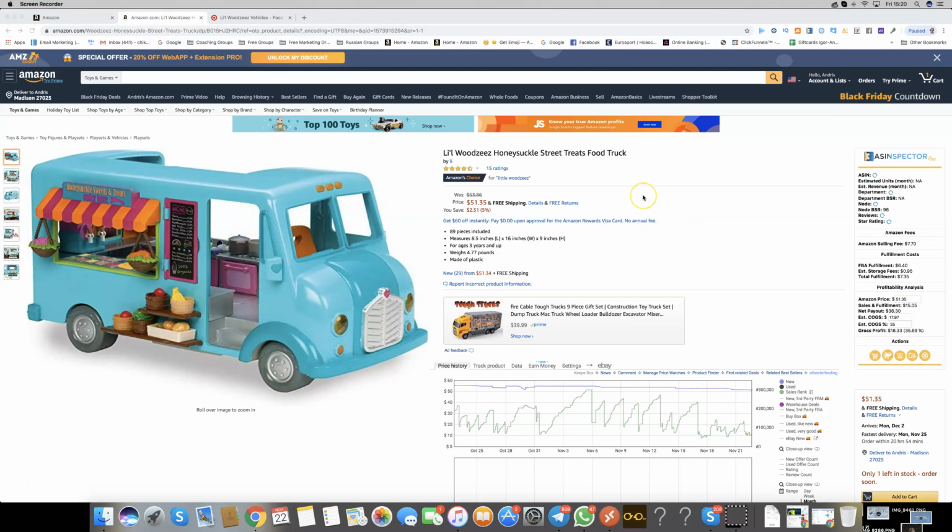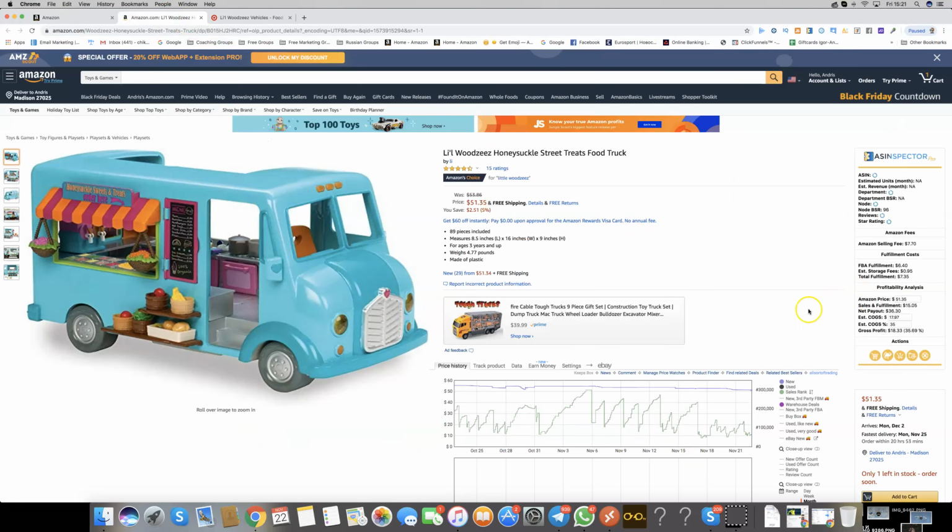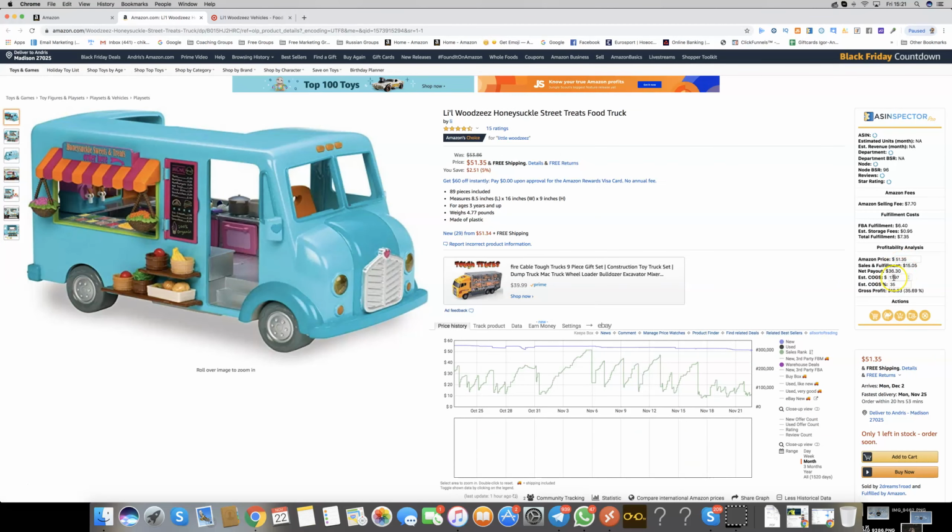All right, so this is the item here, random one. Just took it from one of my sheets that our virtual assistants are doing for our FBA automation clients. It's a toy, a food truck toy. It's selling for $51.35 on Amazon. We're sourcing this one for $29.99. It's actually sold out. We bought the last bunch. It's available, and you can see a pretty good margin. You're buying at $29.99 and then you're selling it for whatever it is here. I'm gonna work out the profit for you guys and how it works in just a second.